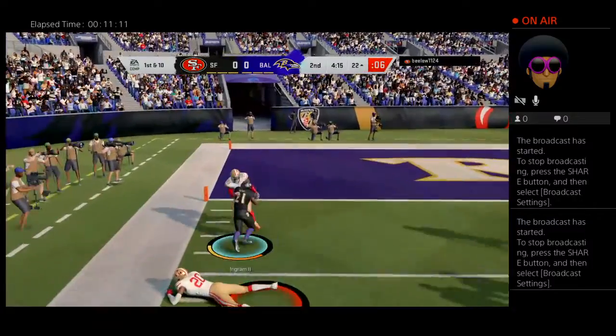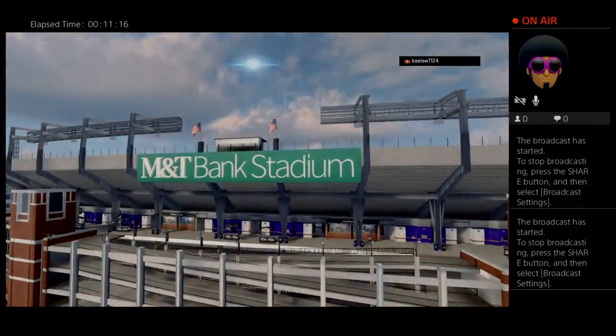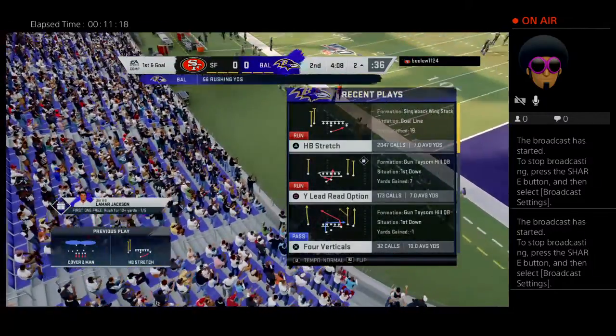On first down, it's Ingram. He's got the first down inside the 10. And he'll finally be taken down at the 2-yard line. That good for 19 and a first down.